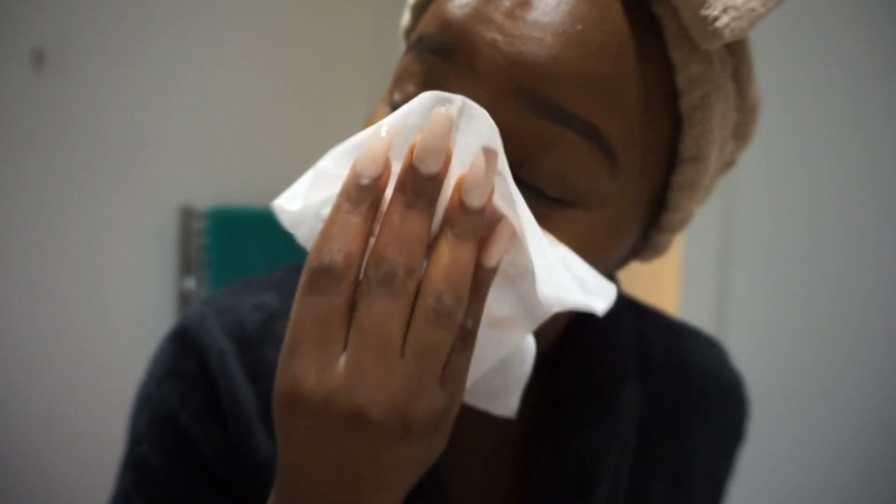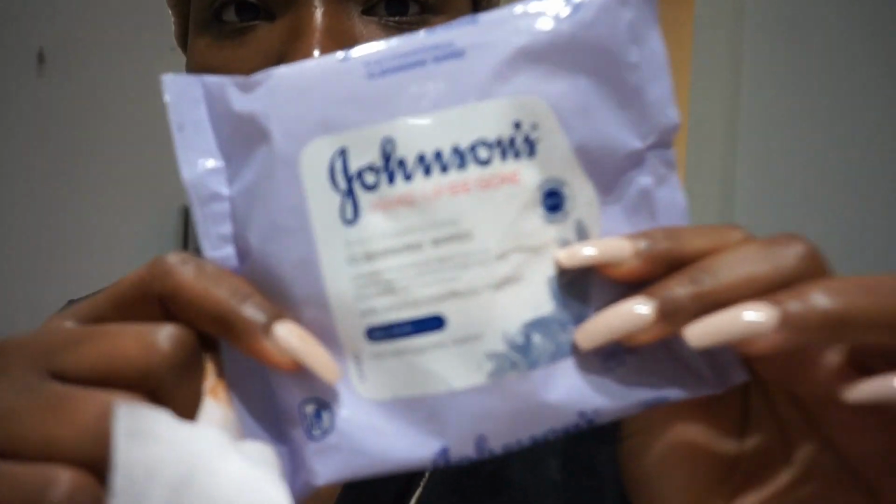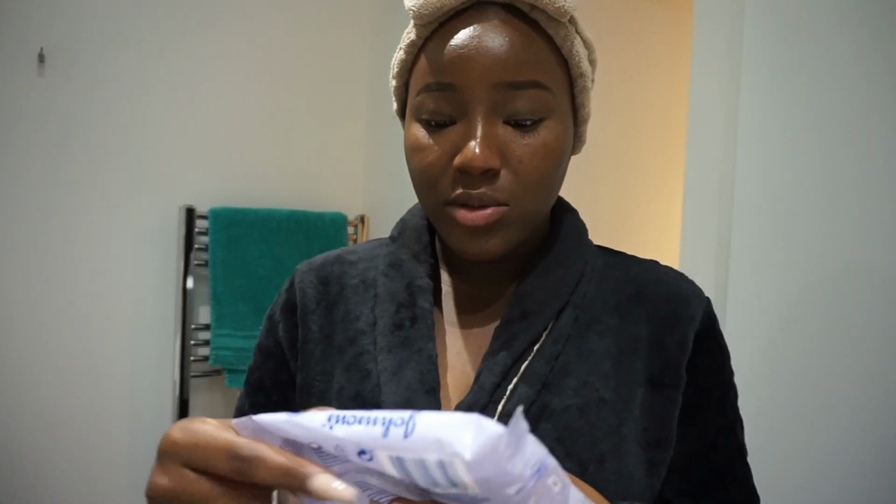I'm going to be taking off my makeup, okay? That's the first thing I do. I use these wipes. It's called Johnson Makeup Gun, but I don't think it's right for me to use, even though it's literally stating there that it's for makeup. I don't think it's right because it has fragrance in it, and I don't think that's good for your face, using products that are so strong. But I've got to use it because those are the only wipes in my house right now.